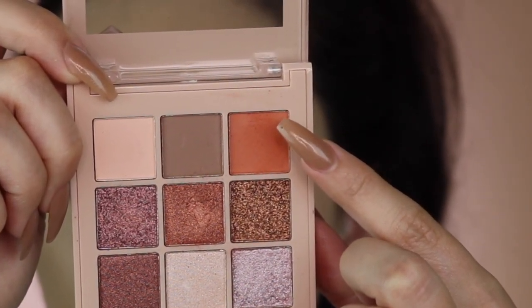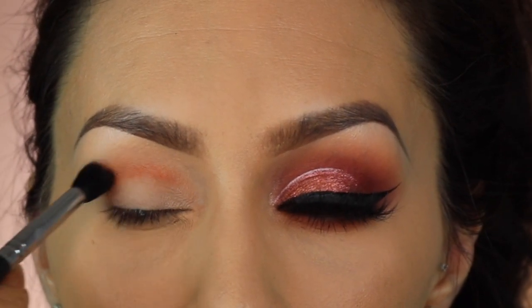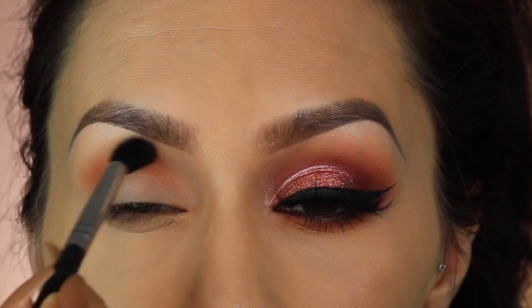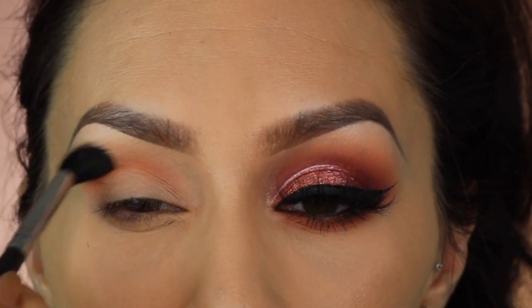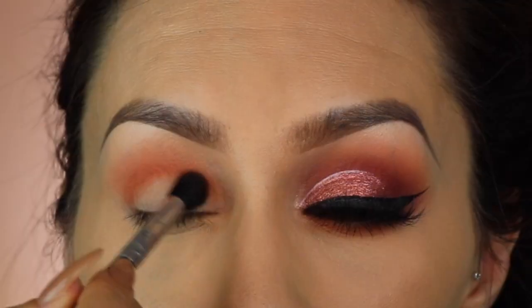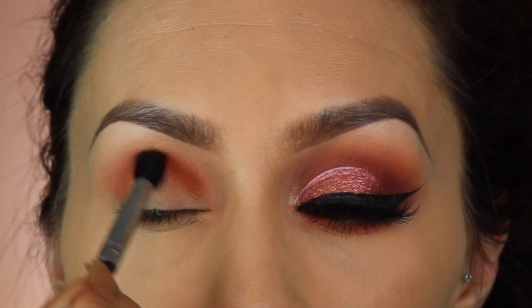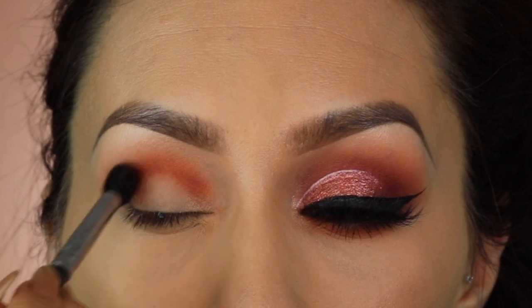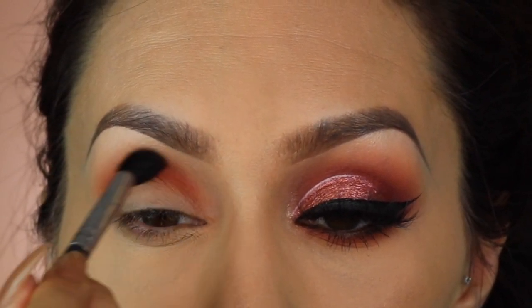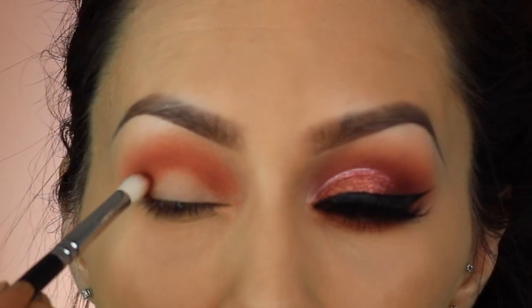So I'm going to start out with, of course, the light orangish shade in the top, and I'm just going to blend that out as a transition shade. This is kind of optional since the color I'm going to use next is pretty close to it, just a little bit deeper. And these colors are really pigmented. They blended out nicely, but they did have a lot of kickback, so make sure you tap off your brush beforehand or you're going to get a lot of fallout. But for $7.99, I think this palette was really good.